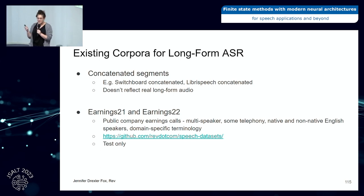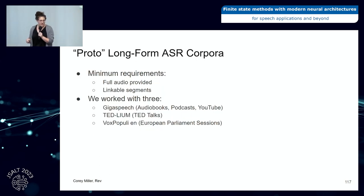Our group has released a couple of data sets of real long-form audio in the form of public company earnings calls. The issue with this, in terms of experiments for JSALT, is that these data sets are evaluation only, so there's still no training data of this form available. So now I will pass it off to Corey, who will talk about the data work we did.